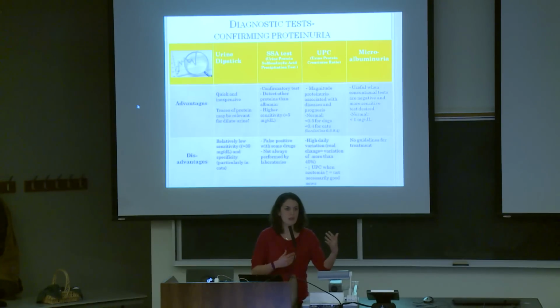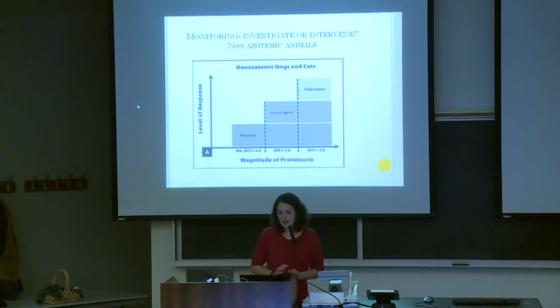So the breeds that I mentioned already before. The problem is if it's elevated, we don't have a lot of guidelines in terms of treatment, of when we should treat. So that's a bit of the limitation of using that test. But for the UPC, we do have guidelines.